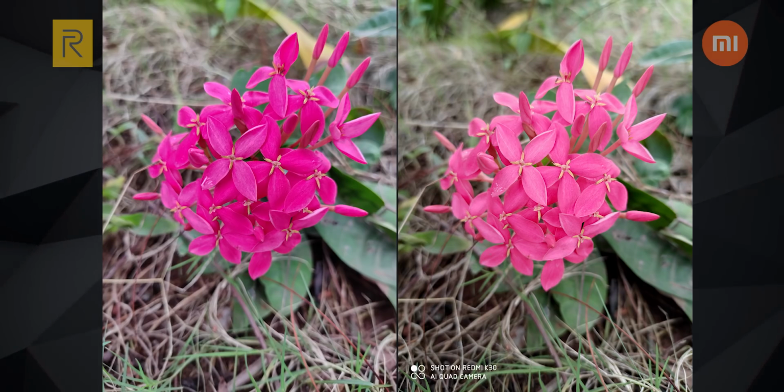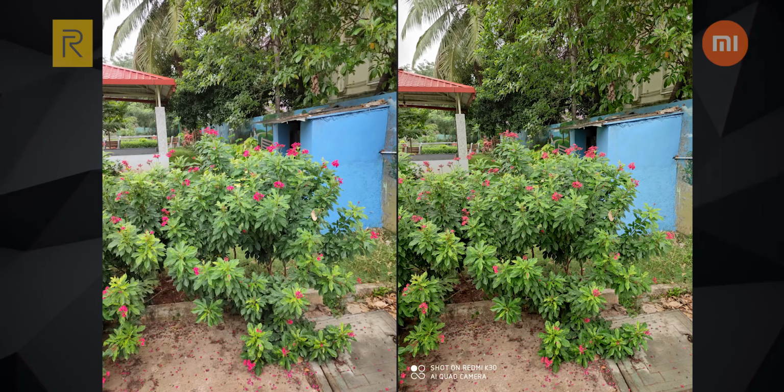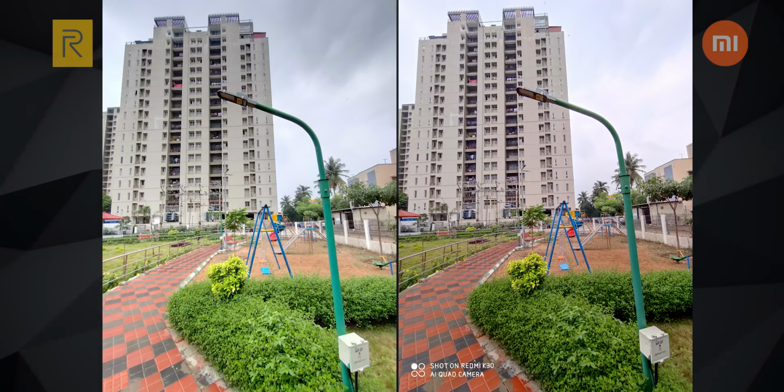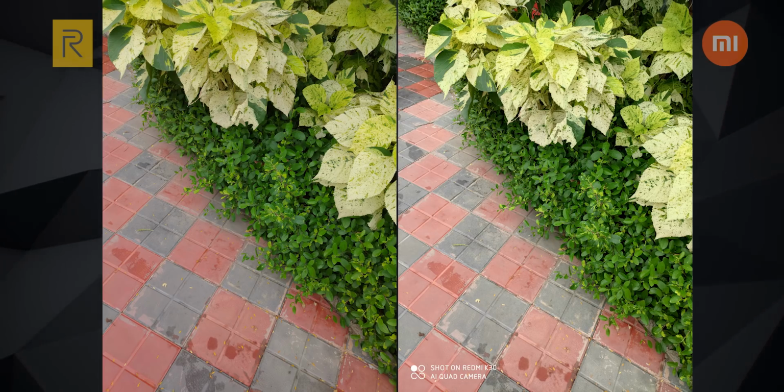The K30 actually oversaturates the greens, but the X2 oversaturates almost every color. It turns orange to red, it turns red to pink, and sometimes while trying to reduce noise, the X2 ends up smudging the images, so the images lose some details. You cannot see the dirt on this wall because it's completely smoothened out. Or just look at the ground, you'll notice the same thing. Now, this doesn't really happen very frequently. This happens a lot while using the ultra-wide camera though. I'll talk more about that later.